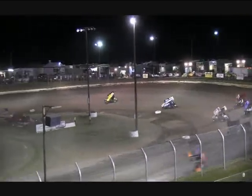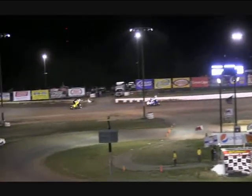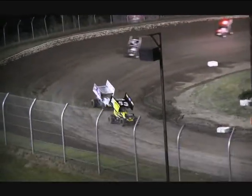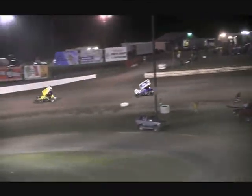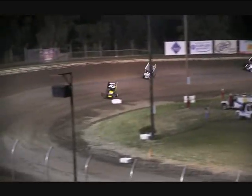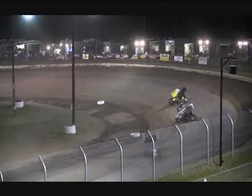The single file restart. Your top 3 all diving down to the bottom of the racetrack is the 99. He will give chase on the back straightaway into turns 3 and 4. He will try to close in on the Eagle Chassis 53 of Jack Dover. As they work into turns 1 and 2, Dover about a car width off the bottom of the racetrack. Brady Bacon starts to the bottom, slides up into the tire tracks of the 53. Wayne Johnson now trying to keep pace with them as they work into turns 3 and 4. Second and third into the high side. Your leader still down to the bottom, as it will be Jack Dover showing the way.